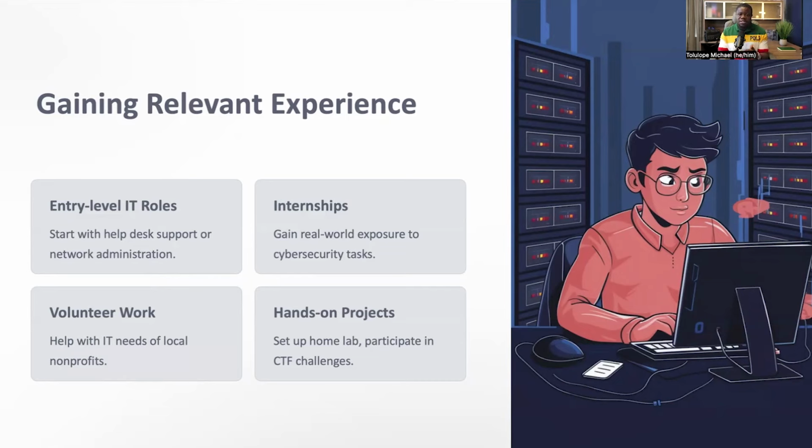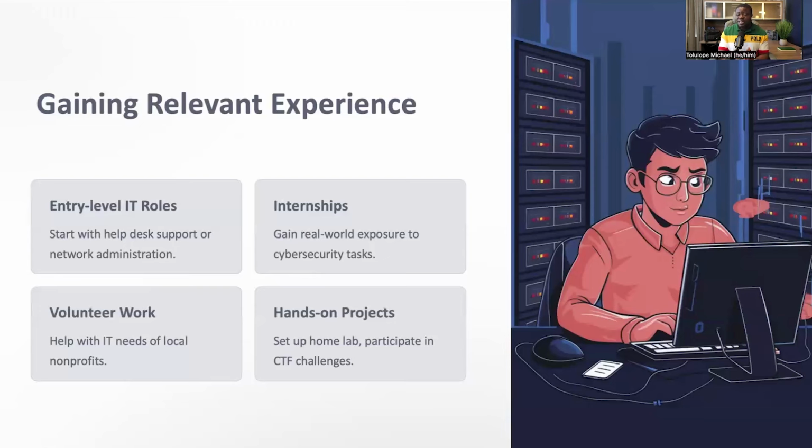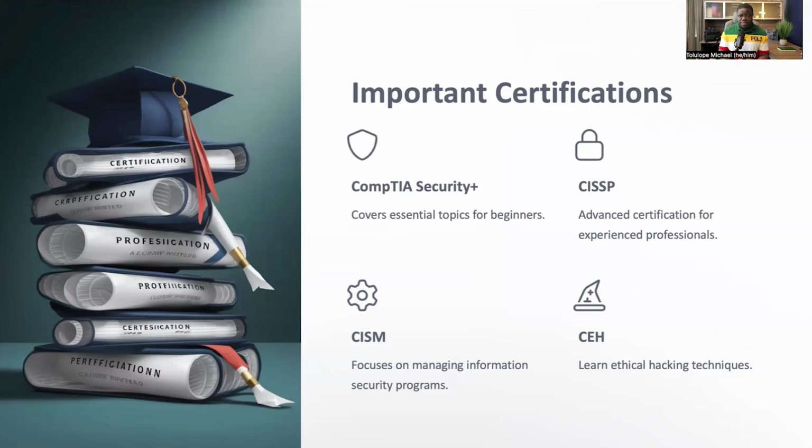Volunteer work, such as helping out with the IT needs of a local nonprofit, can also be a great way to build your resume. See, don't underestimate the value of hands-on projects. For example, setting up a home lab to practice network configuration and security protocols can be a powerful learning tool. Participating in cybersecurity competitions or capture the flag challenges can also sharpen your skills and make you stand out to potential employers.